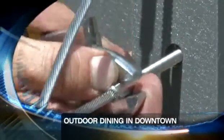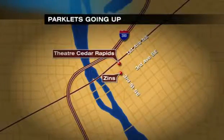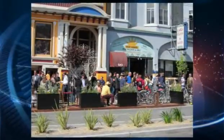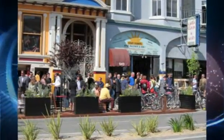Outdoor dining will take on an unusual look on one street in downtown Cedar Rapids. Something called Parklets will let businesses use part of the street itself to create the dining spaces. Two specially designed wooden platforms are going up this week on 3rd Street Southeast, right in front of Zinn's, and another right in front of Theater Cedar Rapids. When finished, the street will resemble this urban example from San Francisco.